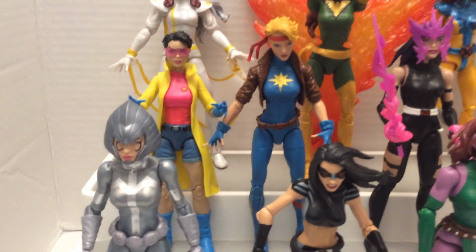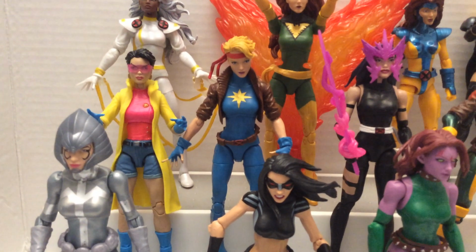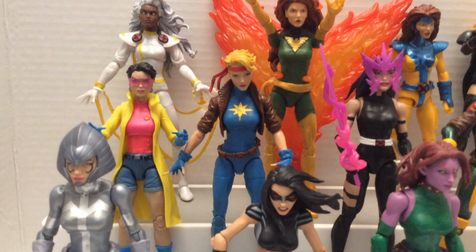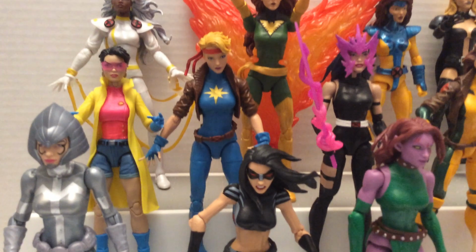Now, next to her, this would not be Jubilee, even though the hairstyle looks similar. This would be Dazzler. Dazzler is another member who closely worked with the X-Men and in other groups as well. And this is just one version out of two that were made in Marvel Legends.